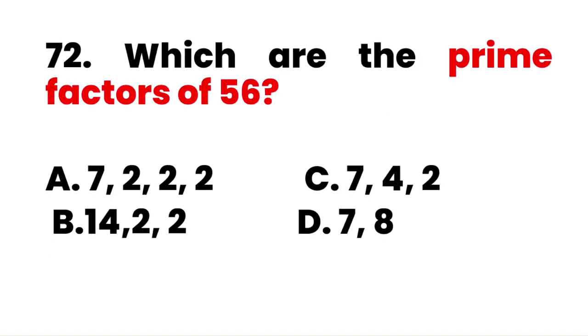Okay, next. 72. Which are the prime factors of 56? So, what we're looking for, ang prime factors ng 56. I think tapos na to kanina, naulit lang. The same ang sagot. Ang sagot ay letter A, 7, 2, 2, and 2. So, 7 times 2 times 2 times 2. Yun ang sagot natin. In order to verify the answer, we multiply 7, 2, 2, and 2. So, 7 times 2 times 2 times 2 is 56. Again, we did not choose 14, 4, and 8 because they are composite numbers. They are not prime numbers.